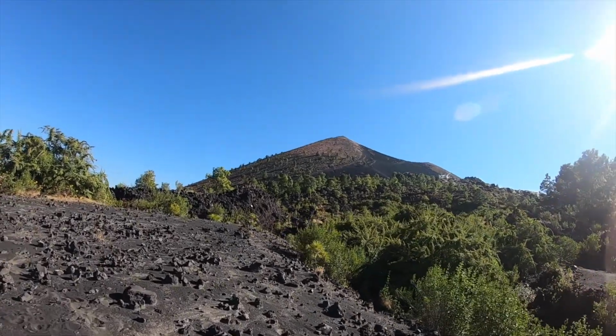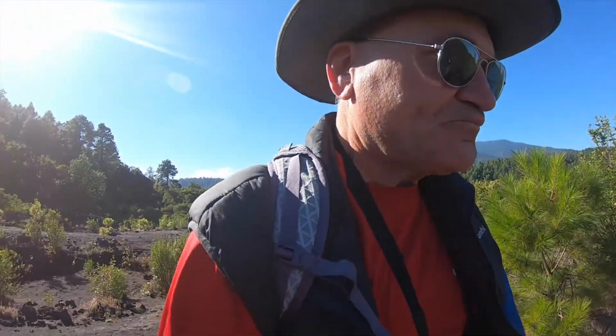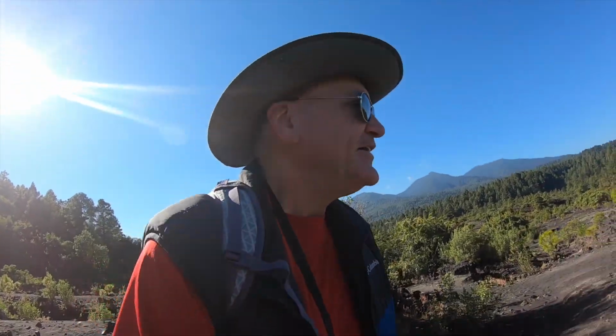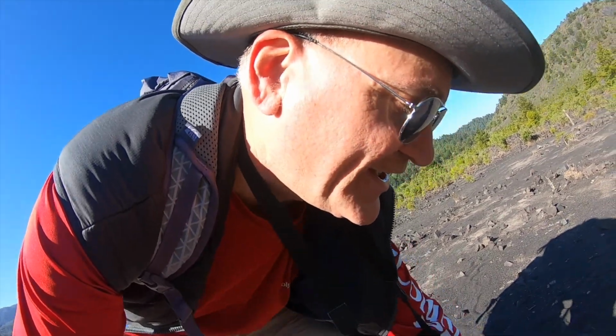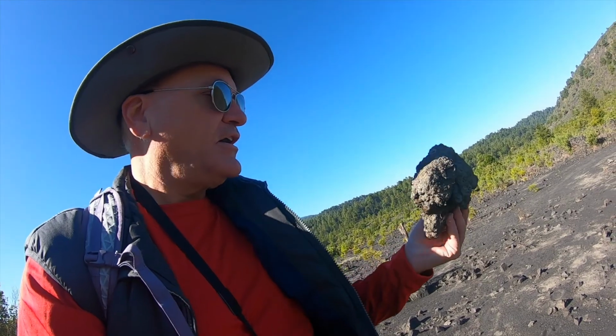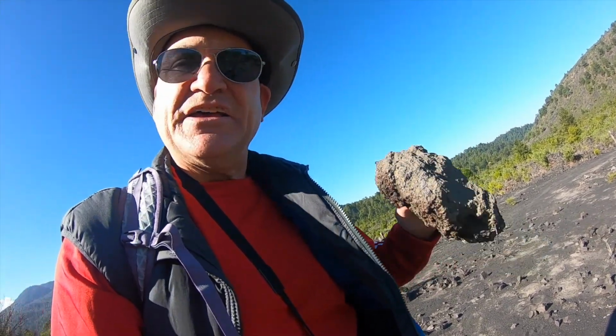There's part of the volcano there. We're going to climb up, but we have a little bit of a hike going through here. Just as you can see, amazing chunks of lava rock. Pretty cool. So we're going to keep pushing on and let's do this.